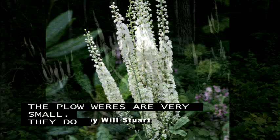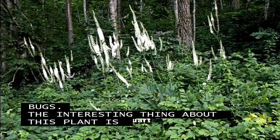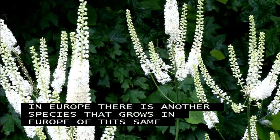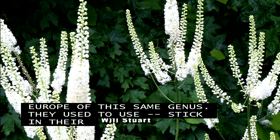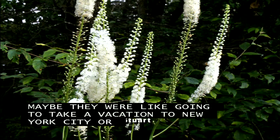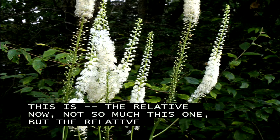The interesting thing about this plant is that its very close relative in Europe, another species of this same genus, they used to stick in their mattresses to keep the bed bugs out. Oh. I thought maybe they were going to take a vacation to New York City or something like that. But yeah, so this is the relative now, not so much this one, but the relative is thought to be a good insect repellent.